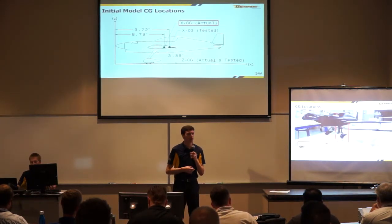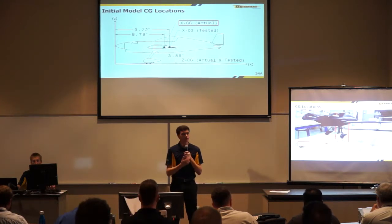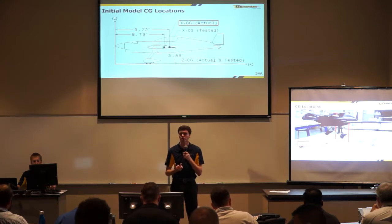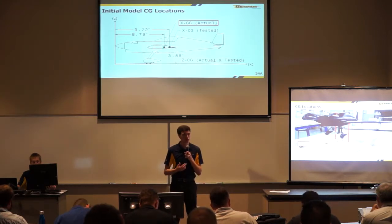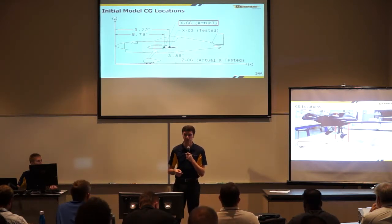Before testing, the X and Z CG locations of the model were determined. The secondary screen shows how the X location was determined by balancing the model on a set of vertical pillars. Now, an error was made when measuring this location. However, it was mathematically corrected later, which is reflected in our following data.